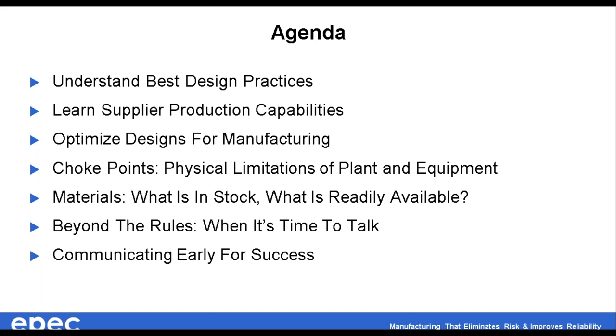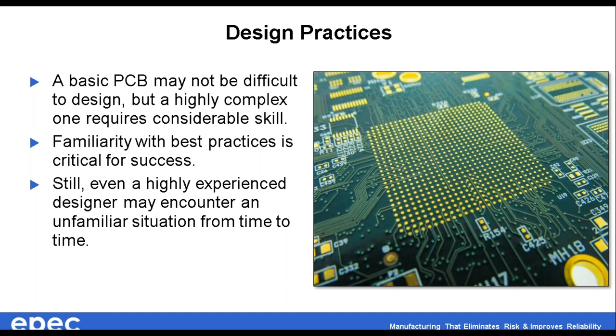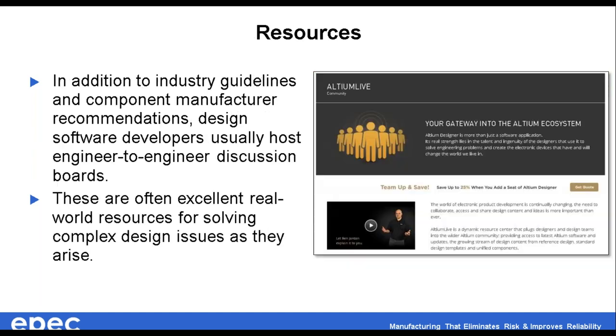First off, understanding best design practices. A basic board may not be difficult to design, but a highly complex one requires considerable skill. Familiarity with best practices is critical for success. And still, even a highly experienced designer might encounter an unfamiliar situation from time to time. And I do see that frequently. People who've been in the business a long time need to know about new techniques. They'll pick up the phone.